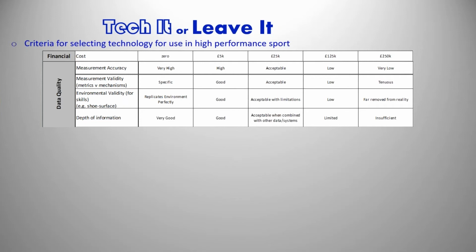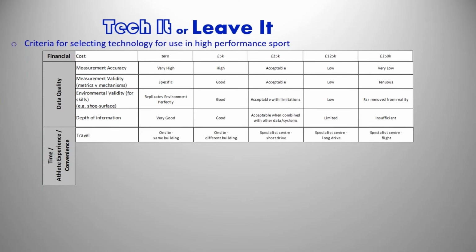Depth of information, we just graded it from very good down to insufficient, or acceptable if you can combine it with other data from other systems. So we've got financial, data quality, and then we've got time or athlete experience or convenience. Now, in order to make it an interesting, engaging experience for your athletes, we don't want to take too much time. So the travel is a consideration.